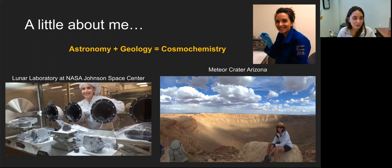My background is that I did my undergraduate in astronomy, and then my research mentor handed me an iron meteorite and said, this is a piece of the core of a planet that no longer exists. And that was super cool to me, and I was hooked. So I changed directions and studied geology and geochemistry for my master's and my PhD at the University of California in Los Angeles.